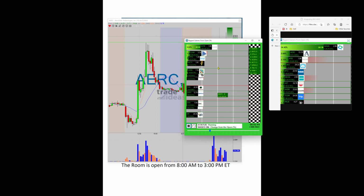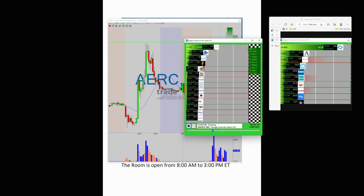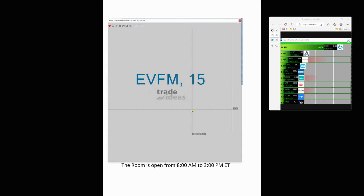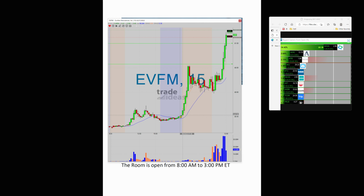I call this sort of a hybrid. And I realize that it looks a little bit jumbled right now. This is all going to be smoothed out, okay, eventually. But right now, look at this one, EVFM. I can tell you right off the bat that EVFM has come from some 30 cents or something, which I don't typically look at, but look at this break up through here, winning a race, winning a race, winning a race.